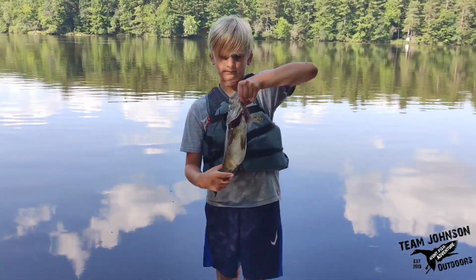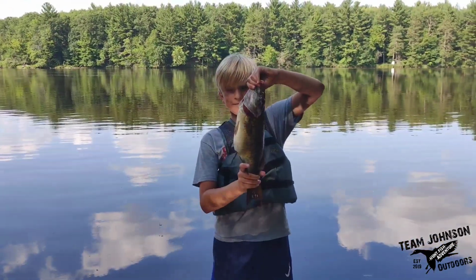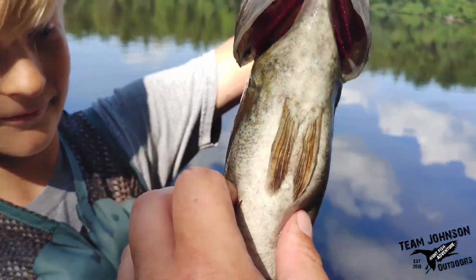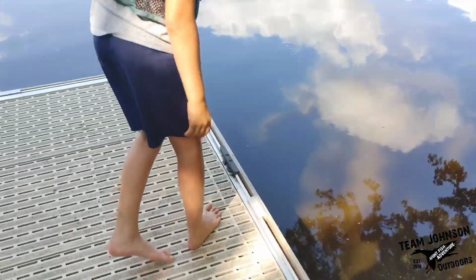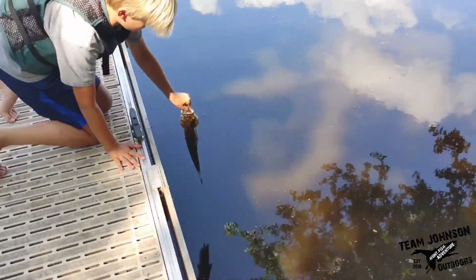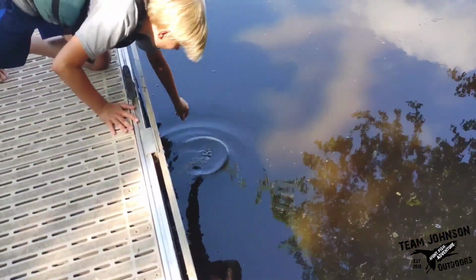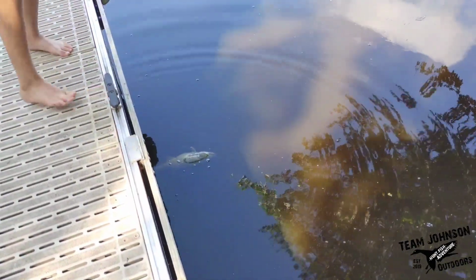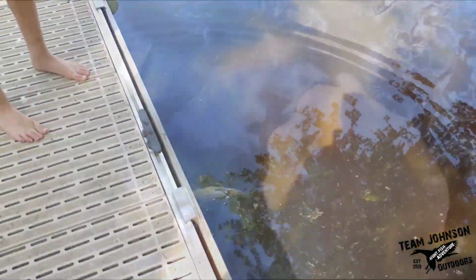Yep. It's got that big old belly though. That's a fat belly. Look at the size of that belly. Oh boy. Anyway, all right, Parker decided he's gonna let it go, so we're good. All right, I kind of went belly up there for a second, so we're just gonna hold it here for a minute. There we go.